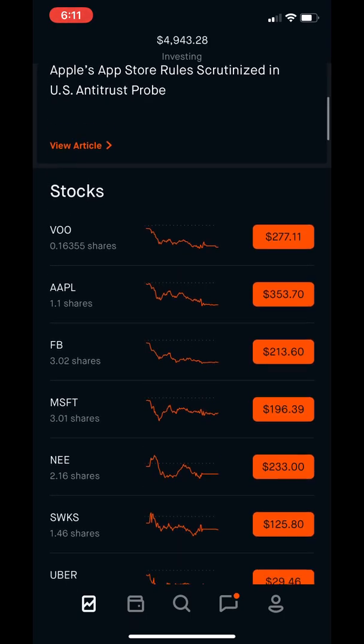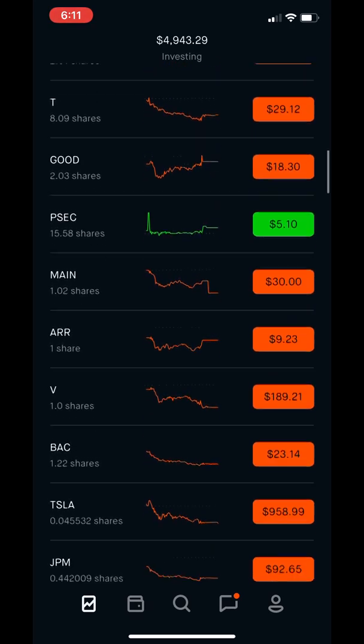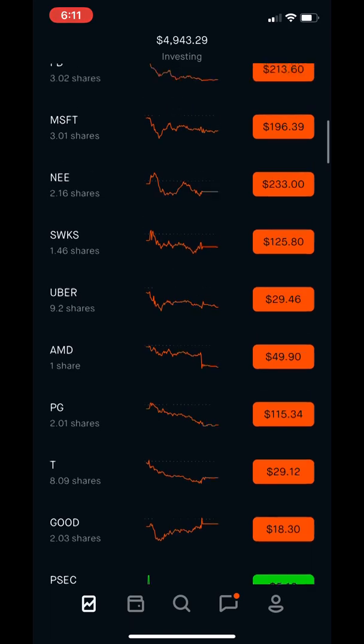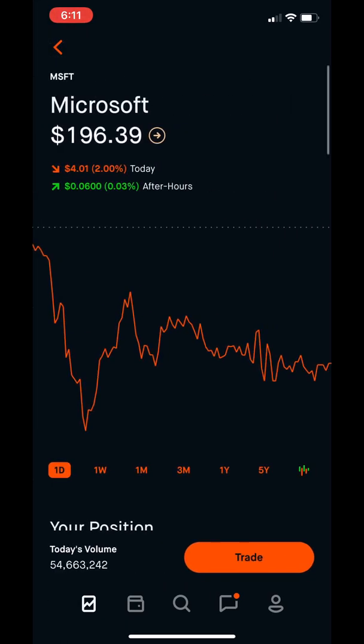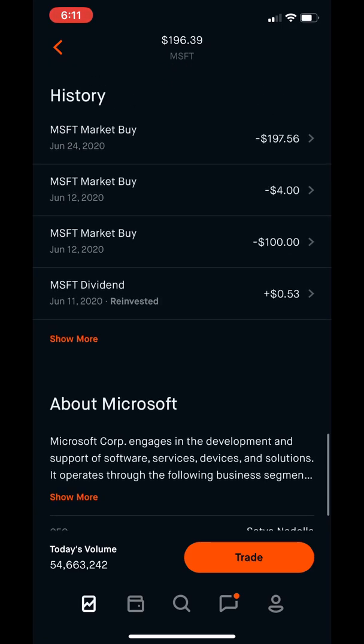So here are the stocks that I'm basically holding. I'm just going to scroll through a few, but I'm going to go over the stocks that I did buy this week. So with the $500 that I deposited, I bought 1 share of Microsoft. We can see right here in the history.